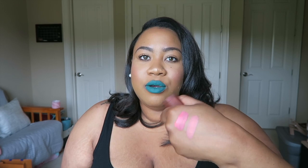It's a pinky nude color. Once again, it's kind of that light stark color, so I would suggest pairing it with a brown lip liner to just kind of blend it into your skin and make it look a little more natural. Okay, and that's all the makeup that I love this month because I honestly very rarely wore any. But let's get into skincare.